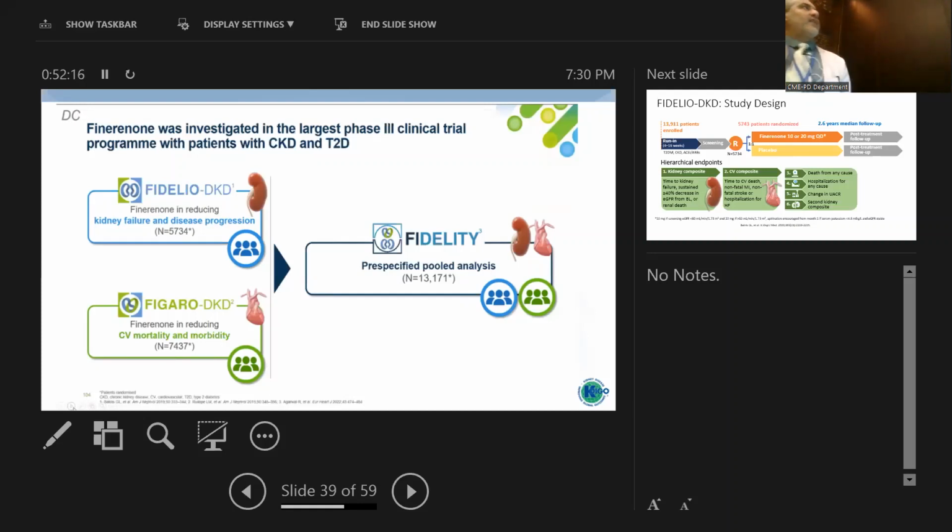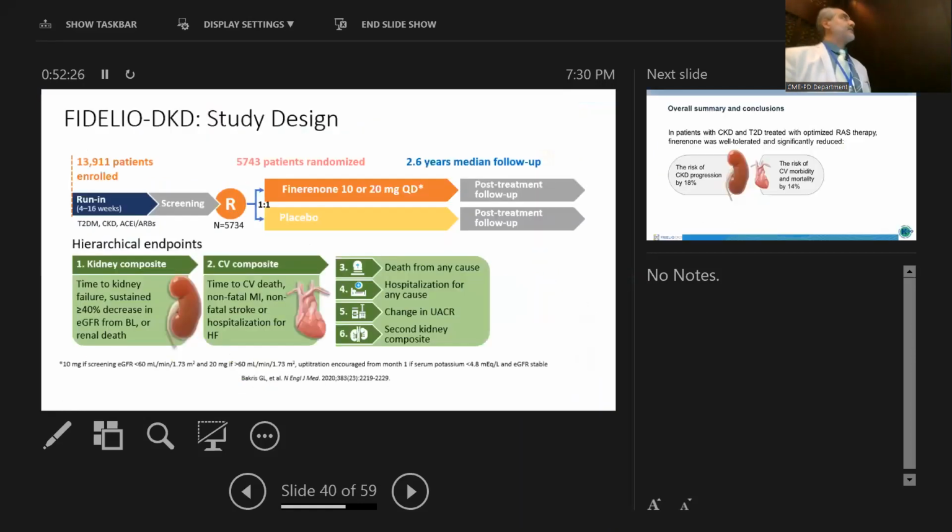They included a very big number of patients, more than 13,000 patients, in the Fidelity pooled trial. The study was designed for patients with type 2 diabetes and chronic kidney disease, with maximum tolerated dose of RAS blockade. It's very important. All patients were subjected to this treatment together with maximum basal treatment for type 2 diabetes, including SGLT2 inhibitor and GLP-1 receptor agonist, all this treatment targeting glycemic control, and RAS blockade targeting blood pressure control. And patients were kept in a run-in period of up to 16 weeks, and then screening.